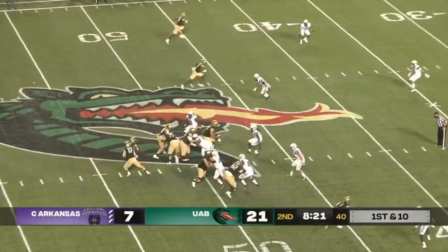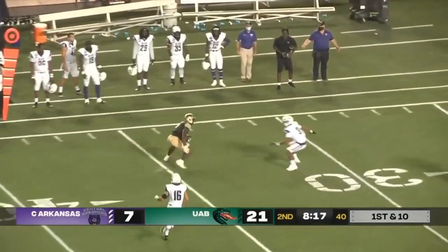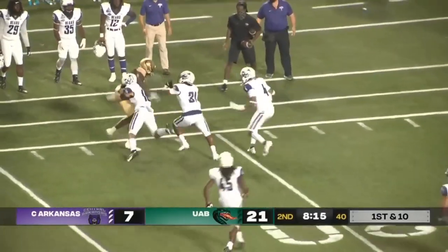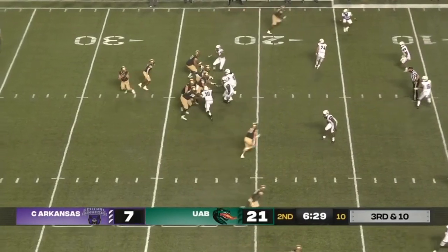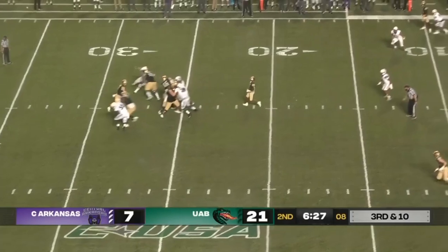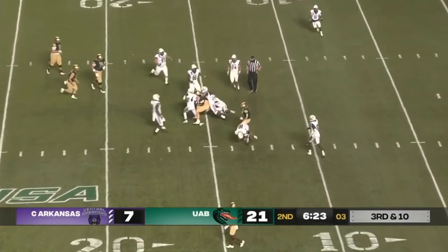And the penalty puts UAB into UCA territory. Far side, man wide open and caught. Watkins driven out of bounds. Too high. This is a third down play. Johnston with time. Drives it in to Pittman, the tight end. Or Prince, rather.